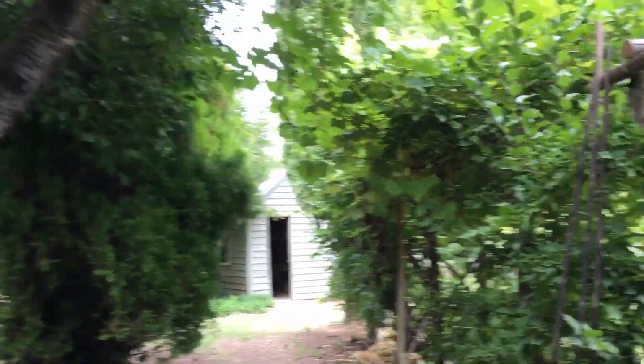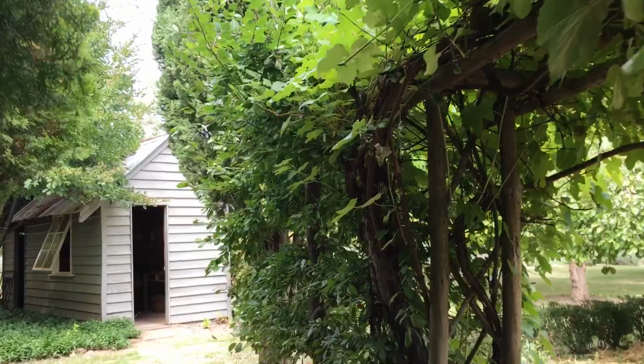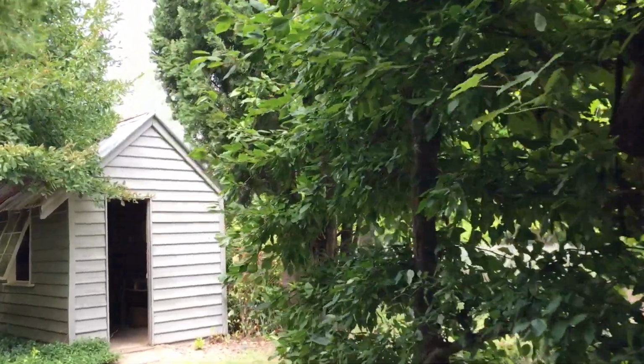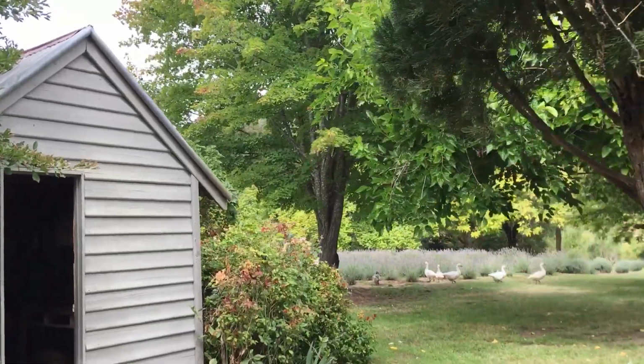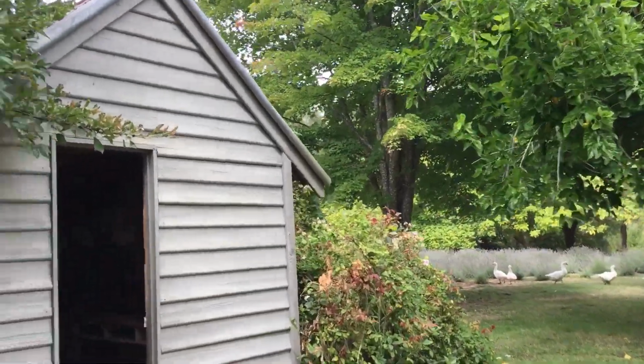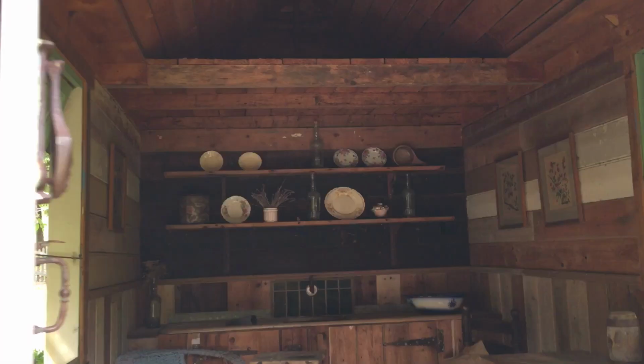See, this one looks like it's in better condition, which is good. It should be in good condition. If you've got people coming to view these, they should be in good condition. Oh, and it looks like it doesn't have a sign on it. Most things have a sign on it, keep out, staff only. This one we can go into. Oh, this is more like it.